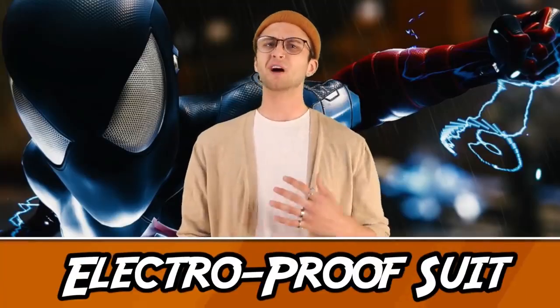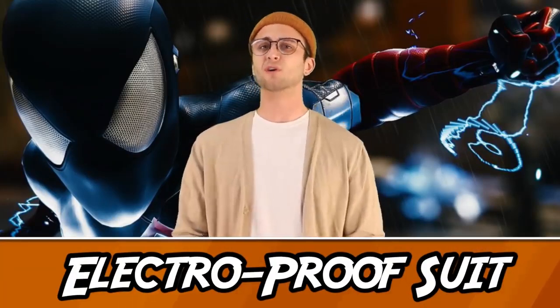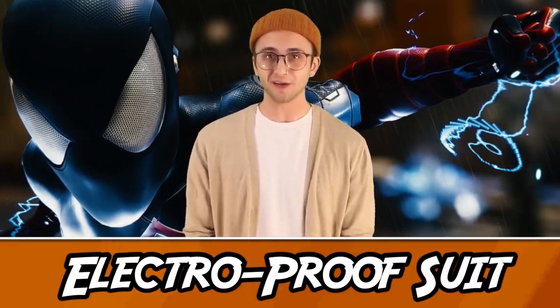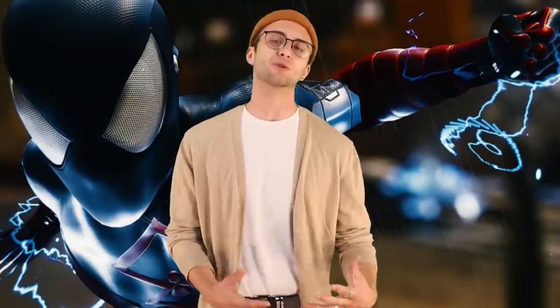Number 5, Electro Proof Suit. Although this suit is not super well known and generally considered pretty weak, this suit is actually a lot stronger than you might think and has saved Peter's life. The Electro-Proof Suit is exactly what it sounds like. It's a suit that was specifically designed to combat against Electro's powerful and thunderous attacks.